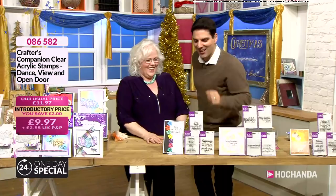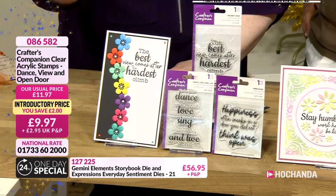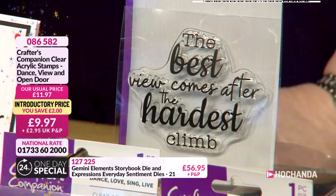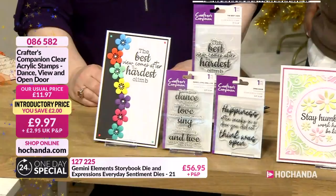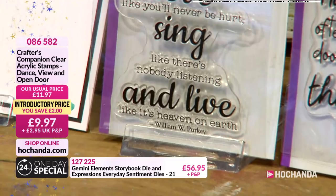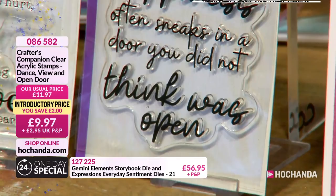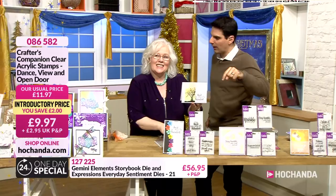We've got some more goodies for you. Now, I love these. I'm so pleased we managed to get these on there because we've said those storybooks are going to be occasions. Look at these stamps. These would fit perfectly on the pages. So if you're sending one as an inspiration, just take a look at these. The best view comes after the hardest climb. You've got to dance like nobody's watching, love like you've never been hurt, sing like there's nobody listening, and live like it's heaven on earth, which is fabulous. And finally, happiness often sneaks in the door you did not think was open. So they're just great for cards, for artwork, for home decor, to go with your storybook die. How great would those be? Aren't they perfect?